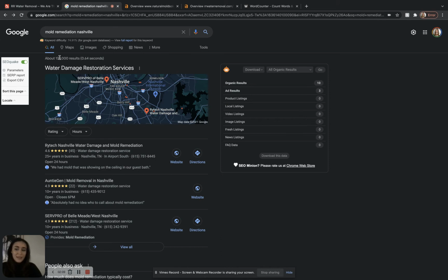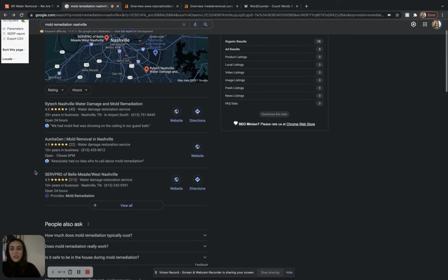They don't get as many clicks as, say, the Google Map Pack right here, which you want to be in the top 3 spots if you want to be on the front page. It used to be 5, but they switched up the algorithm, and now you have to be in the top 3. And in order to do that, other than just getting good reviews like these guys have, you want to have a lot of citations across the web.